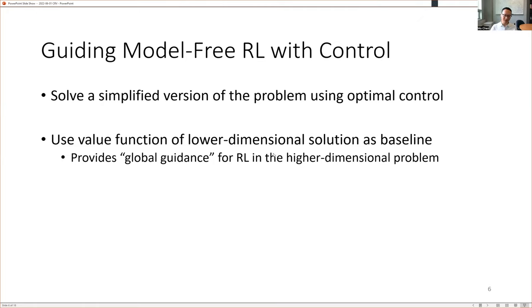But intuitively, I think maybe it provides some kind of global guidance for exploration in RL. It can also help us initialize some of the parameters for our policy as well. So again, very preliminary studies, but I thought it was interesting to take a look.